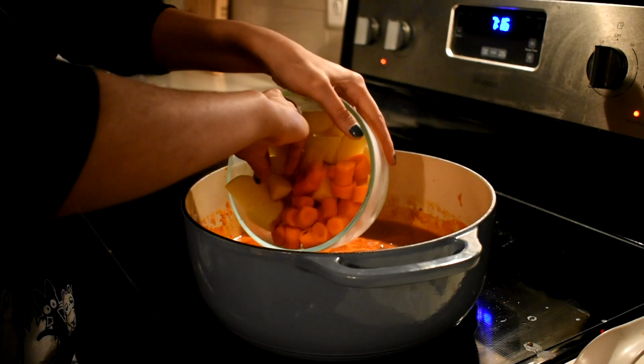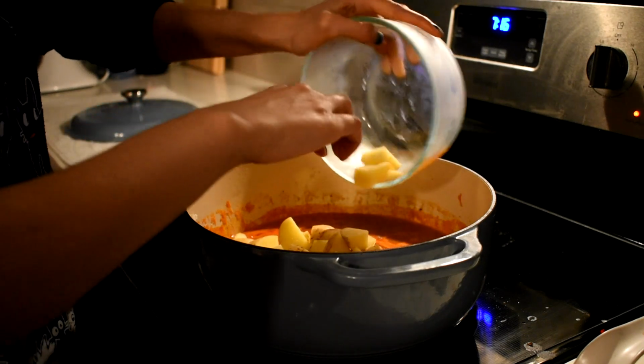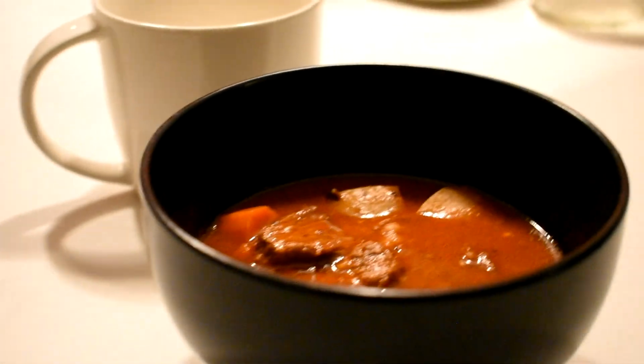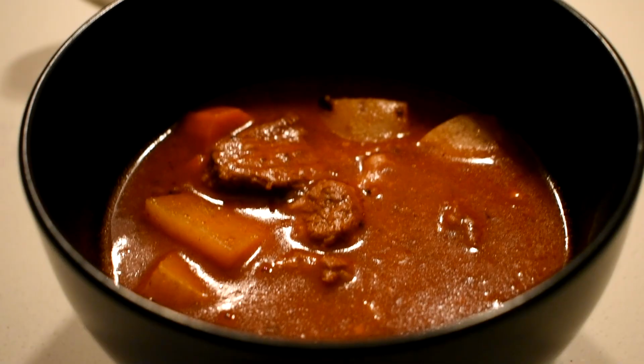After my meat had cooked for a few hours, I put in the potato and carrots and cooked them until they were soft. This was the coziest recipe of the day, hands down. The meat just fell apart, which made waiting for it for hours so worth it. I had some tea with it for maximum coziness, and this was the most comforting dish to have right before getting into bed with a movie.